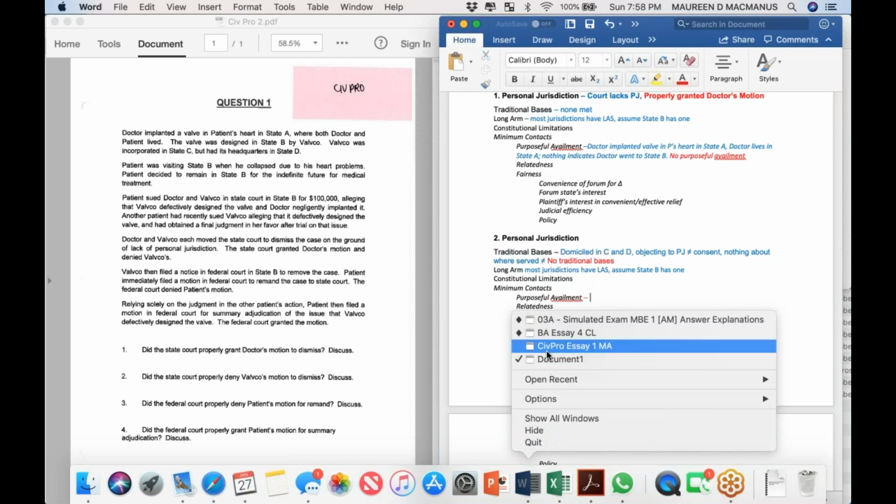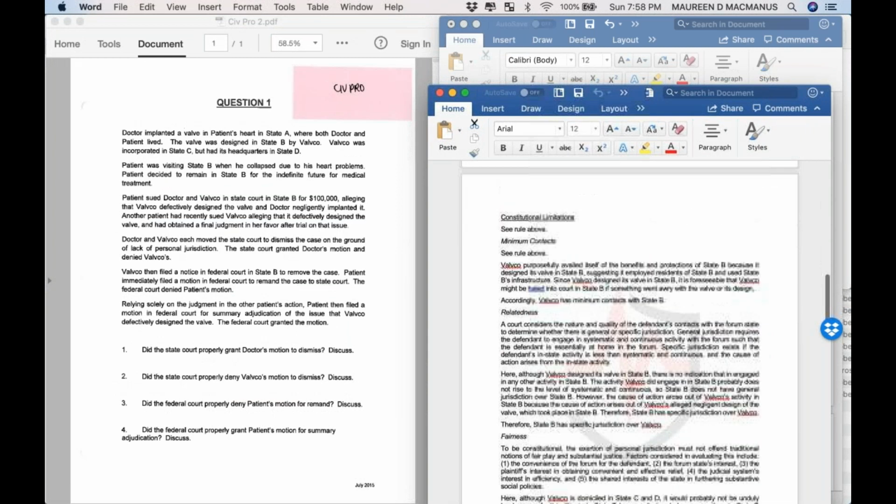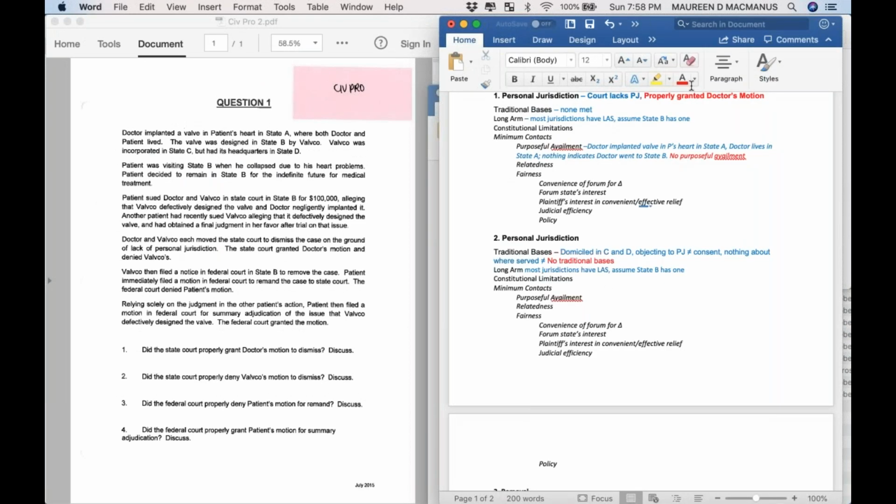Let me just double check my answer that I wrote. Minimum contact. Yeah, designed its valve in state B. So what you're looking for, the facts tell us that it designed its valve in state B, which suggests it likely employed state B residents and rented property in state B. Like they might have done that. They might have rented property or something because they have employees there. So it looks like there's something going on there in state B. So I'd say yes, they purposely availed. There's purposeful availment.